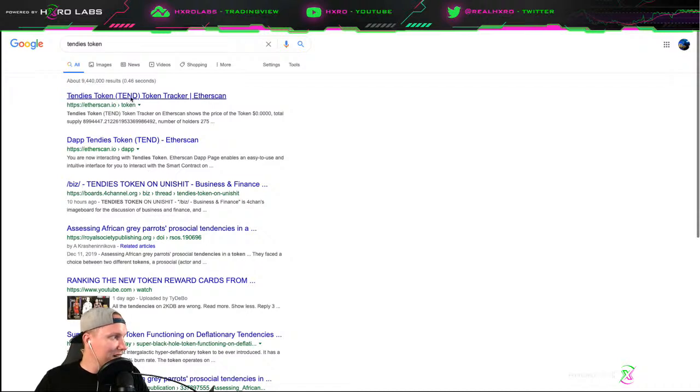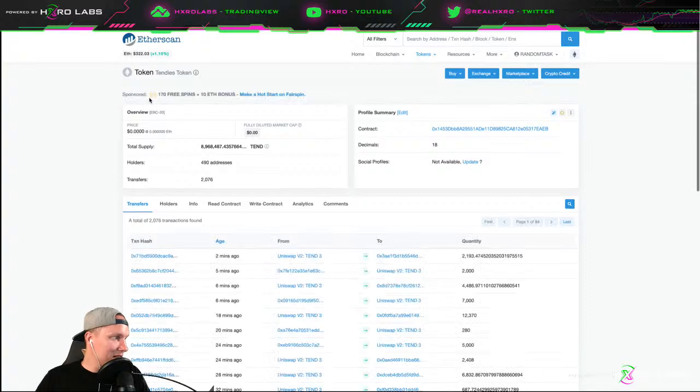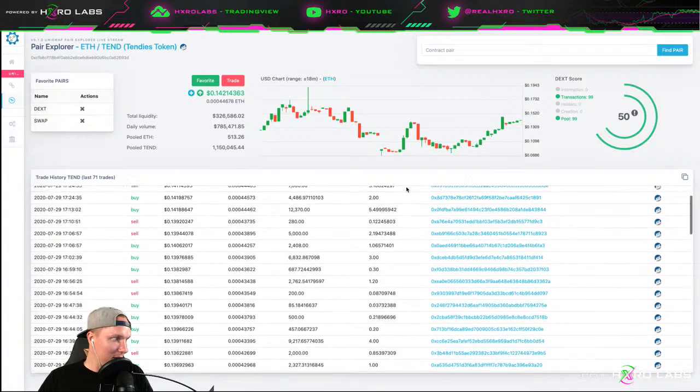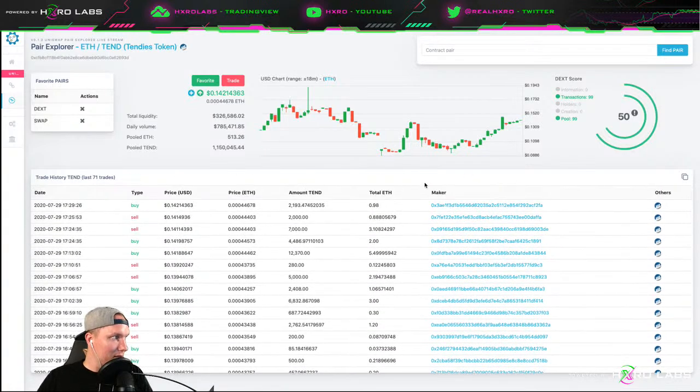Tendies token. Let's see. I mean, it's a contract, that's for sure. They have a smart contract, and they are on Dex Tools and they're on Uniswap. But outside of that, I can't find anything about them at a very quick, live on the air glance. But I'm gonna refer you guys to Messiah. Maybe we can get him to share with us his thoughts. I see chicken buckets and I see mentions of moons and whatnot, but I don't know a thing about it.